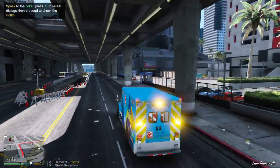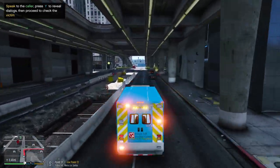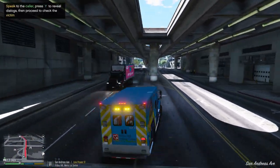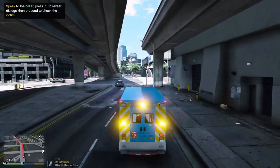Maneuvering this thing is a challenge. It really feels like I'm driving a fire truck. Which is why I want to put the fire truck sirens on this thing. Oh boy. Hold on guys, I hope y'all have your seatbelts on today.